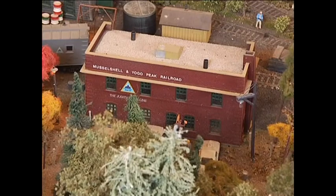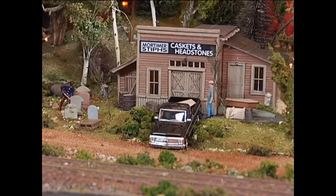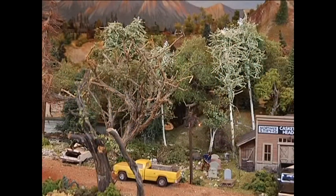and the railroad offices. Big decisions are made here. There are lots of mini scenes in this area. Junk makes a scene. Notice the casket and headstone shop and the guys fixing the sewer line. Bill's love of trees definitely shows in this area. There is just about every type of tree here, including commercial and scratch-built trees.